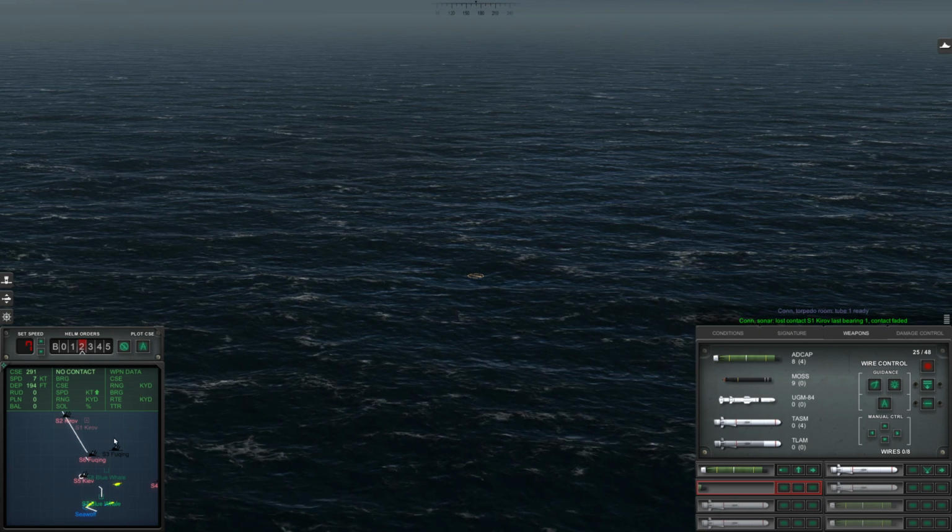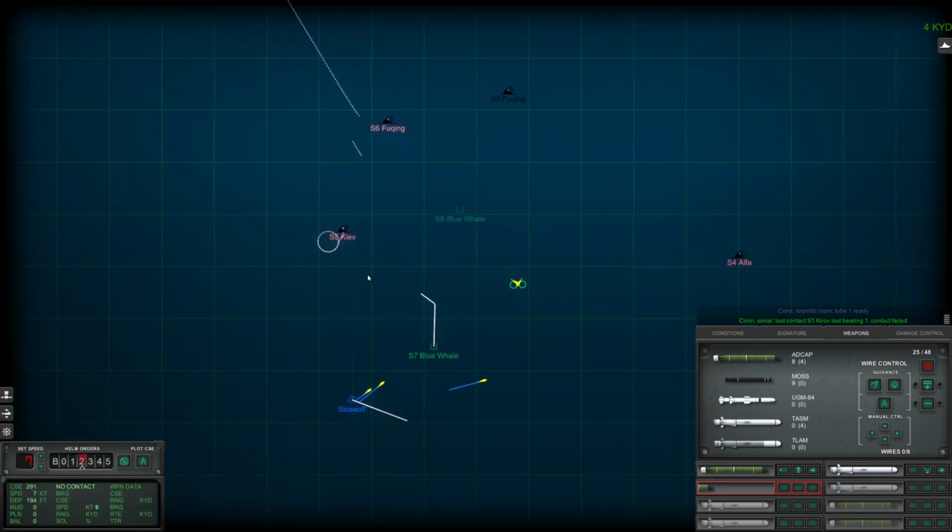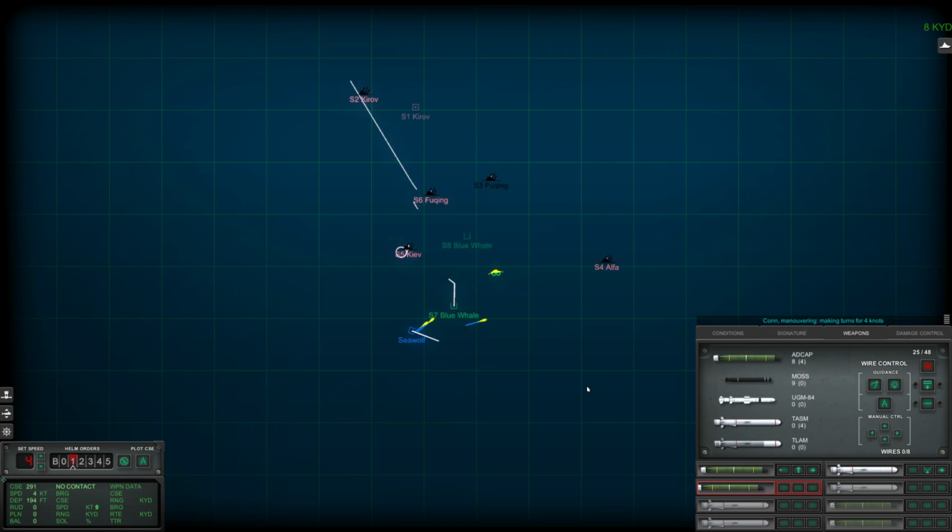Con, sonar lost contact. Sierra, one. Last bearing, 001. Contact faded. All right, let's slow down and see what we can get. Make turns for 4 knots. Get a solution on that second Kiev. So you can see the missiles from the Kiev splashed over here. They're pretty far away. The chaff are having sort of a decoy and jamming effect. Torpedo room, tube 2 ready. Come right to 327 Helm I. Make depth 458 dive by.